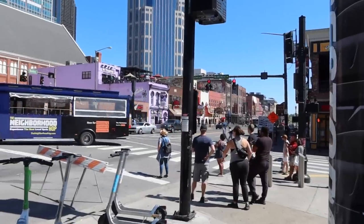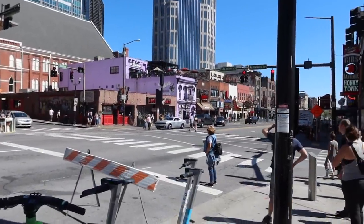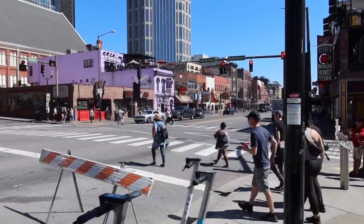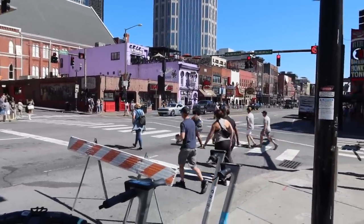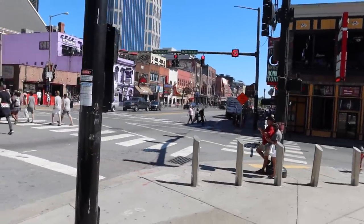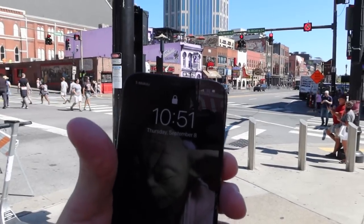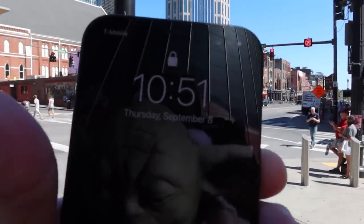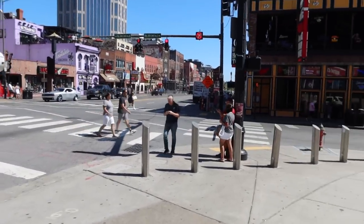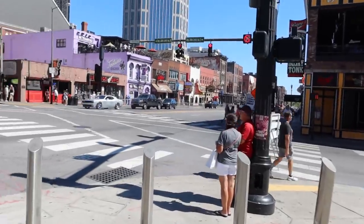All right, this is kind of where the party section of Broadway starts. I mean, there's already a lot of people here, and there's already live music playing. You can probably hear that. It's pretty early in the day. It is Thursday, like I said, and it is 10:51 in the morning. Not quite 11, and there's already people down here drinking and live music playing.